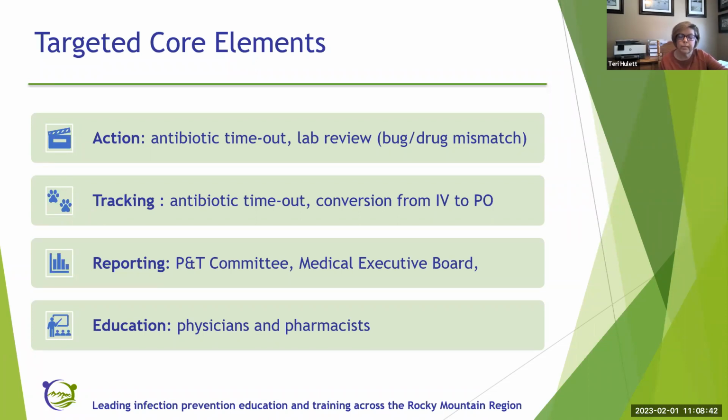Tracking, again, antibiotic timeout. But the other big thing from a nursing perspective is that conversion from IV to PO. Oftentimes that was seen as a physician or pharmacist role. But if you think about your bedside nurses, they're the ones advancing diets based on how that patient is doing. And if they understand their role in conversion from IV to PO, it helps them better drive this piece. The goal is to get IV access out. So whether it's a central line or a peripheral line, if we can get them to full food and on oral medications, we can get that line out and just reduce risk.